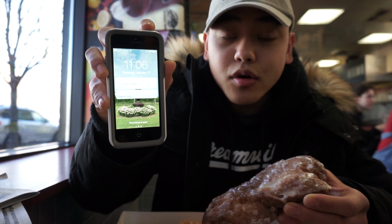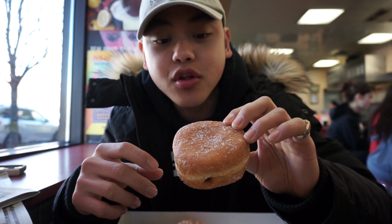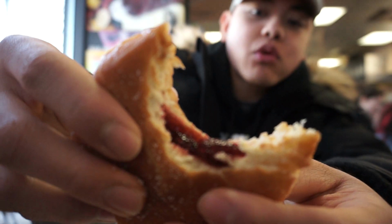Alright guys, so we're at House of Donuts. It's currently 11:06. We're about to start off with Apple Cooler, House of Donuts, meal number two. Cream cake. One down. So we got their sugar jelly filled donut. Ooh. This one's pretty good. Pretty soft. A lot of sugar on it.